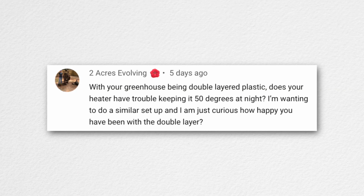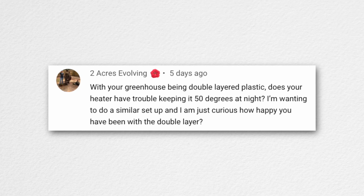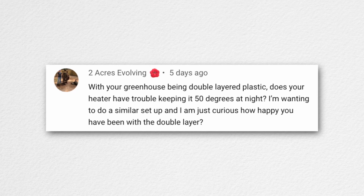With your greenhouse being double layered plastic, does your heater have trouble keeping it 50 degrees at night? Not at all. I'm wanting to do a similar setup, and I'm just curious how happy you've been with the double layer. So happy with it. I'm so happy with the whole thing. I think our heater is fine. I think it's on the high end. Like the large end. I think we didn't need as big of a heater as we got.